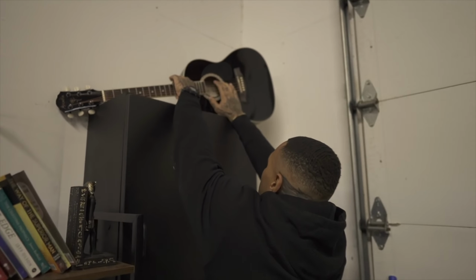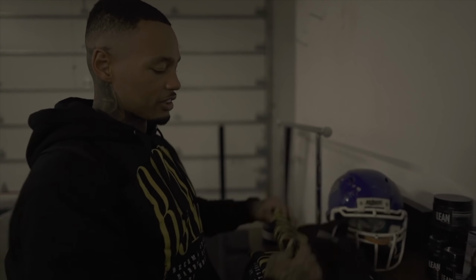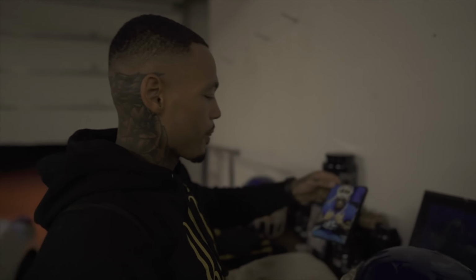This is my guitar. My wife got me. I cannot play yet. We got the Ferrari. Got the nice interior. We'll do a video on that. We ain't worried about that. Who cares? We got more Become stuff that's just newly released. We got the Double Cross DVD, season 1 DVD right here. Carbon monoxide. We let the bike go a little too long. Get some ventilation in there.